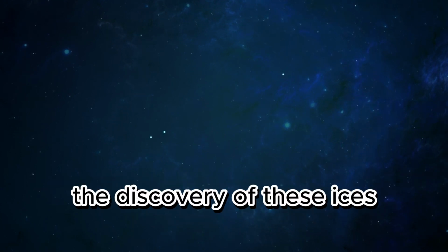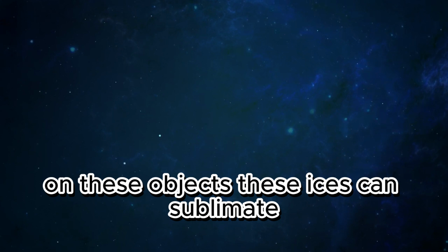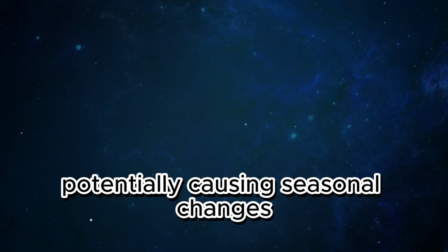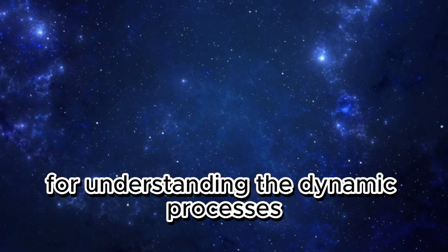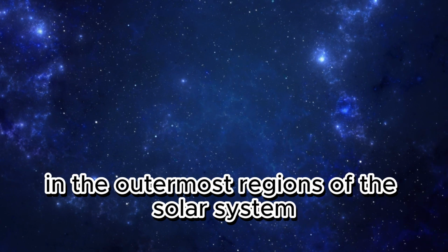The discovery of these ices also opens new avenues for studying surface changes on these objects. These ices can sublimate when exposed to solar radiation, potentially causing seasonal changes and even atmospheric variations on TNOs. Monitoring such changes is crucial for understanding the dynamic processes in the outermost regions of the solar system.